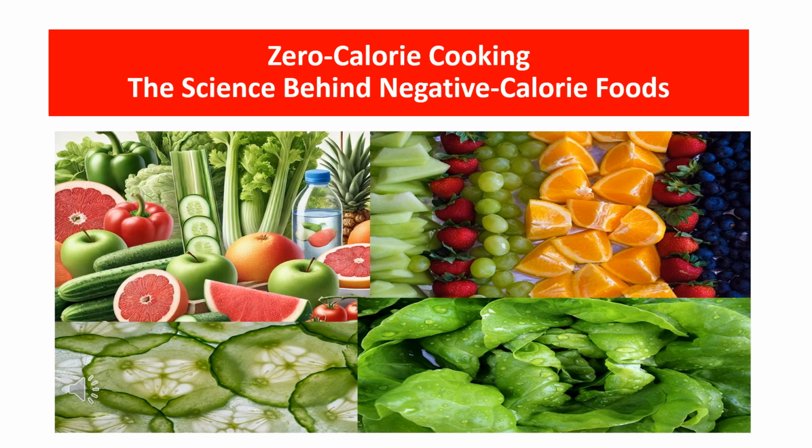The science behind negative calories. The thermic effect of food, TEF, refers to the calories your body burns to digest, absorb, and process nutrients. Proteins have the highest TEF, followed by fiber-rich carbohydrates. While there's no definitive proof that foods have a negative calorie count, research supports that some foods enhance metabolism and suppress hunger, indirectly aiding weight loss. One key factor is satiety. Foods rich in fiber and water keep you full longer, reducing overall calorie intake.